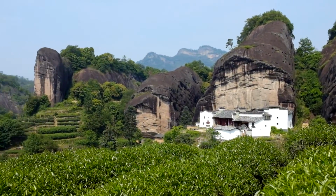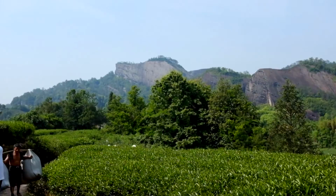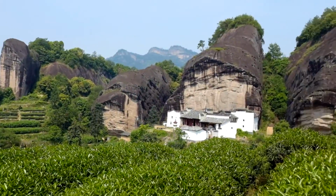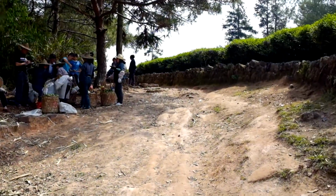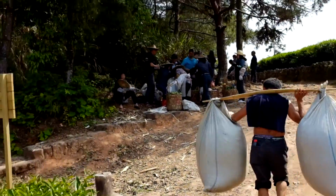So I'm once again in the Wuyi mountain area. All these look familiar. See, there are people actually taking tea back. This is still in the morning, but these people probably got up around 6 or 7 and picked some tea already. We passed by many people carrying tea off this morning.